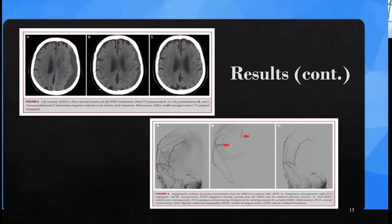The bottom figure there just speaks to what Hussein mentioned earlier about the sinusoidal branches that can come off the MMA. In the figure, panel A shows the pre-op angiography, and then panel B is the same angiography, but now it's been digitally subtracted. So you can see those sinusoids really prominent. And then panel C is after the embolization. You don't see those sinusoids anymore. And this is actually what was called cotton-like blushing in the article. Next slide.